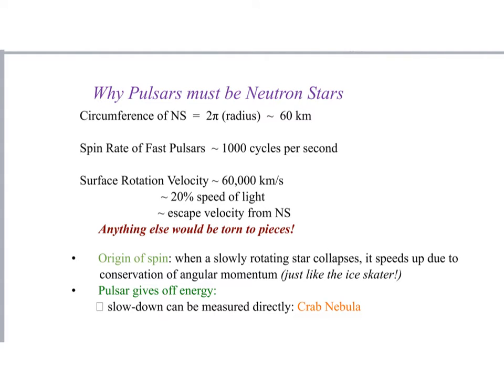We can constrain the size, okay? Basically how big that thing is that emits those beams of radiation, and that is actually very small. And from the spin rate, right, which can be, especially for the fast pulsars, close to 1,000 cycles per second. So that is basically the inverse of the period of rotation or spinning.